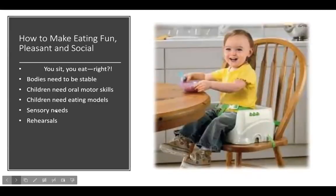So, how to make eating fun, pleasant, and social. We all sit to eat, right? Our bodies need to be stable. And you'll see in the picture, this little one is in a booster seat. Their legs are kind of dangling. We usually do recommend, just for that extra stability, having some sort of a footrest.